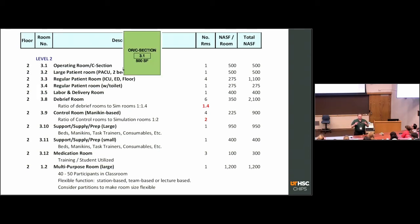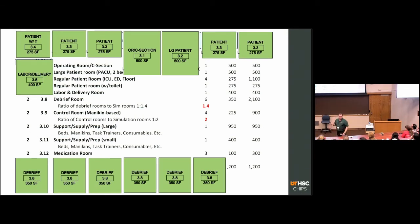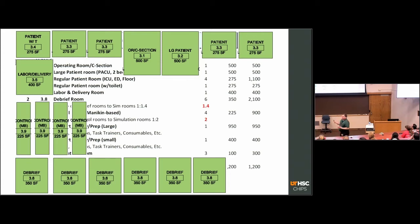they actually want to dedicate to those different areas. And so they begin to literally, I kind of think of this as a jigsaw puzzle, create a little box that's proportionate to the square footage that you want to designate for that area. This is one for the ORC section. Here's one for our large patient room. The smaller patient rooms, which would be a little smaller, obviously. Labor and delivery room. We want to have about 60 debrief rooms on this floor, and that's about the size we would want them. We also decided to share our control rooms. I'll go into that a little more later, but we needed at least 4 control rooms on this floor.